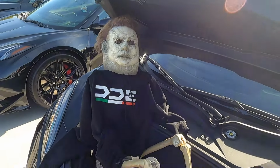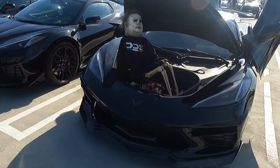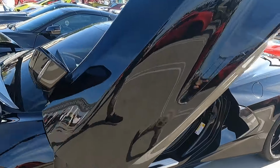Something doesn't look quite right. This is somebody who's dressed up their car for Halloween, a C8, looking kind of cool with the DDE shirt. I just sent it to Damon to say, look, you guys made an appearance this week.